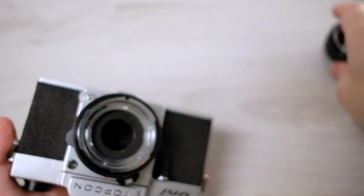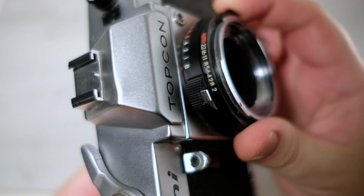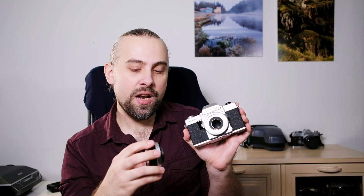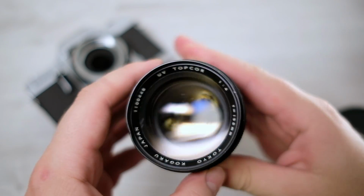But the thing is, with these lenses, the Topcon UV mount, the aperture ring is not on the lens. It's here on the mount on the camera. So to make an adapter, you also need to make an aperture ring for it. And the adapters for these lenses are not very common and they're quite expensive. So they are not very sought after in the online market.